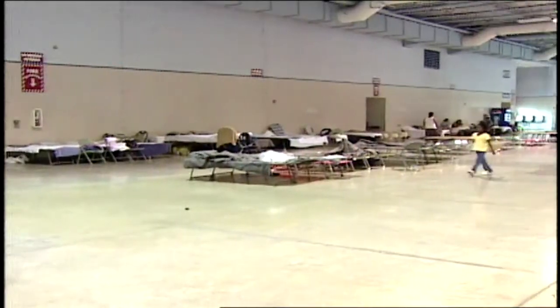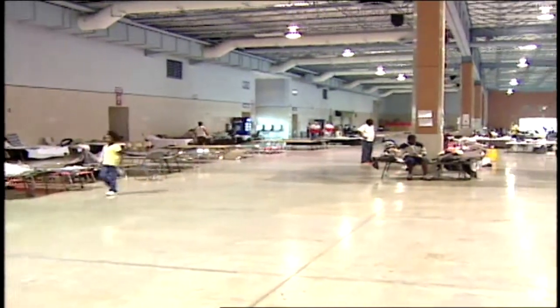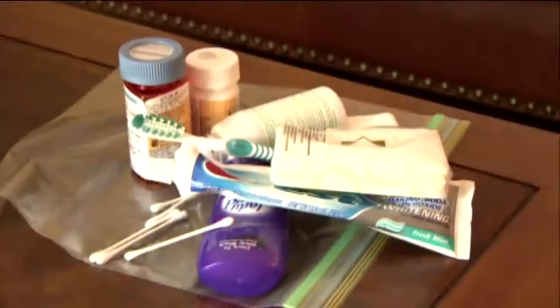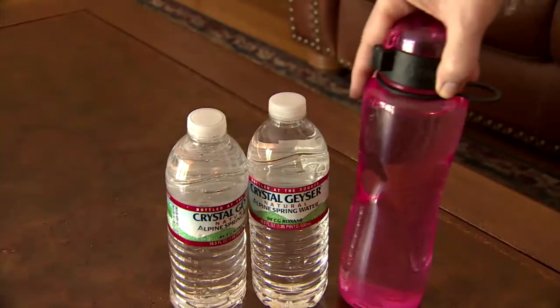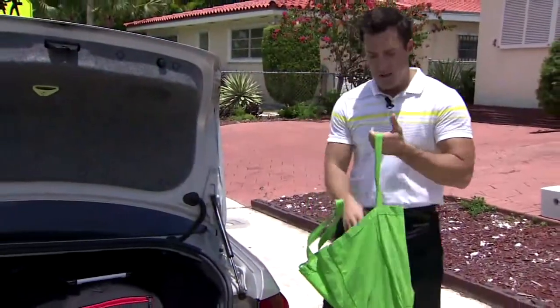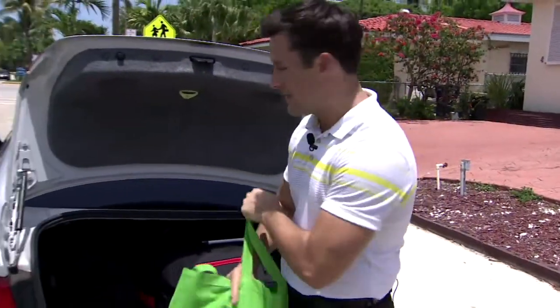It's not necessarily the most comfortable place to be. There's not a lot of room for everybody. There's room for people and places for them to sleep. So remember to bring the basic supplies. There are toiletries you need, changes of clothes. If you have kids, bring toys like these, books or games to keep them busy.